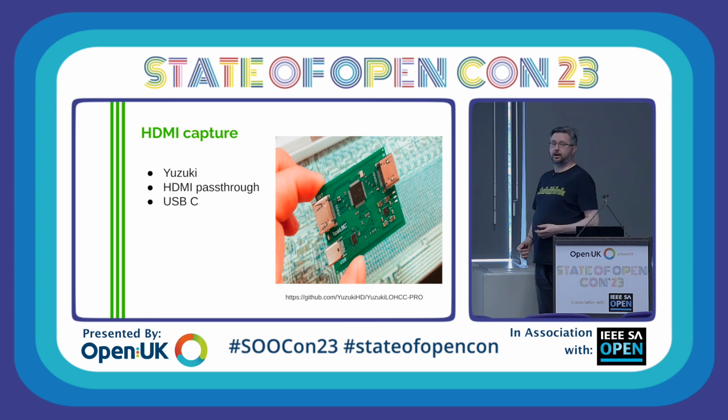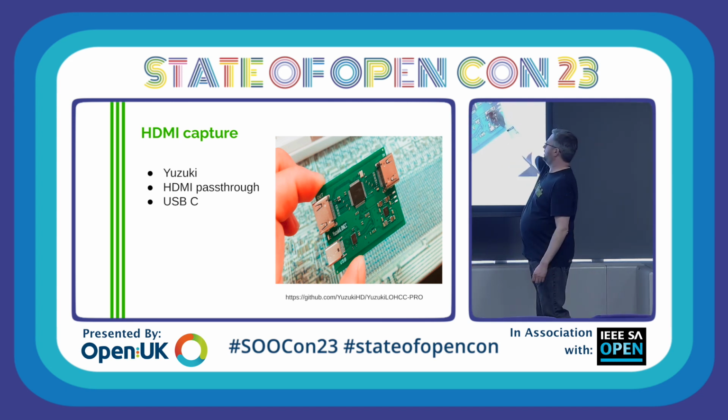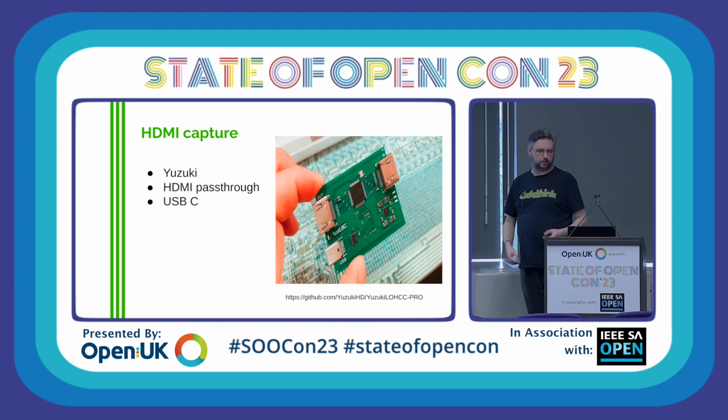Lastly, for higher speed systems, this is the Yuzuki HDMI capture board. So HDMI comes in, it gets copied out to a capture device and to USB-C. So again, this is a thing you could just download and make yourself.